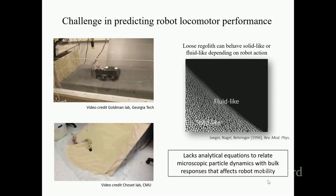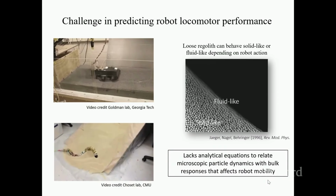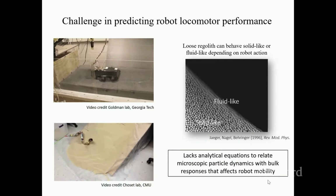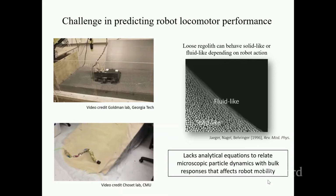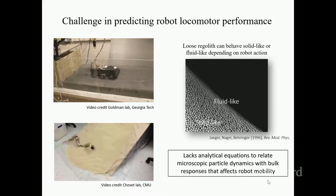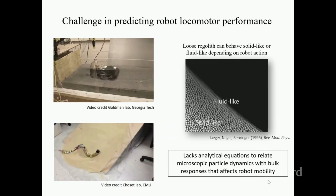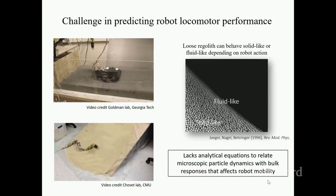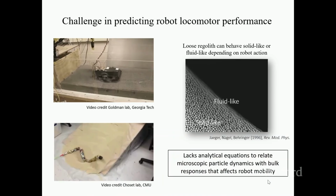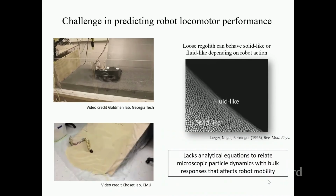That will enable us to predict the failure point that leads to locomotion performance degradation. We do know that sand is an interesting material that behaves either solid-like or fluid-like when you interact with it. You can build a sand castle, where you elicit the solid-like behavior of the sand, or you can have the sand flow through your fingers, which behaves like a fluid. This transition between solid-like and fluid-like behavior is often the key that leads to either successful or failed locomotion performance in our robots. The key challenge is that we actually don't have analytical equations at the level of the Navier-Stokes equation to relate these microscopic particle dynamics with bulk responses that quickly impact our robot mobility.